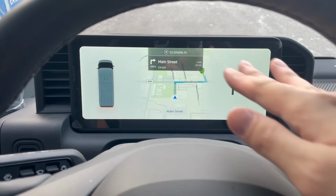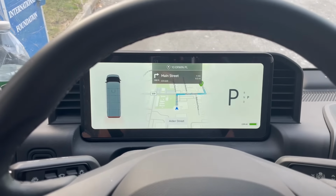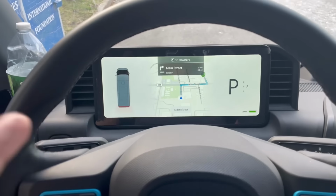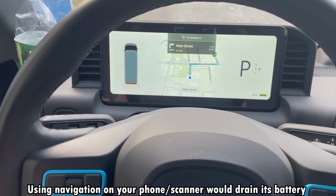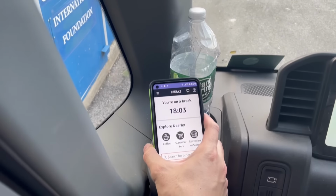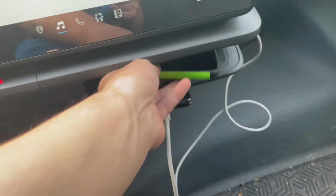So yeah, in the middle you got your navigation. You can see my next stop is right there. I have to go on Main Street and then go there, which I really like. I like how integrated the technology is with my scanner. It makes the delivery experience so much better. Because in the cargo and step vans, you would have to use navigation on your phone. But since the navigation is connected to the vehicle, my phone actually lasts pretty much for the whole day. Because you would have to be charging it, because the screen would always be on. But now, it's just in my pocket, or you can put it in this cup holder right here.